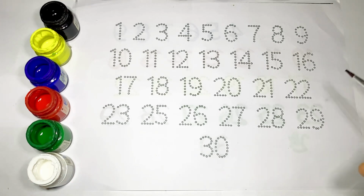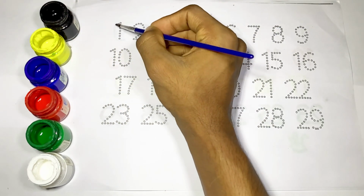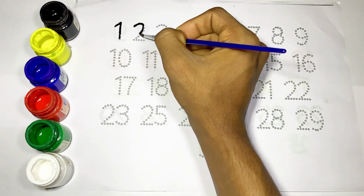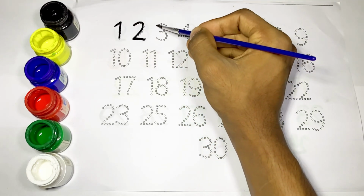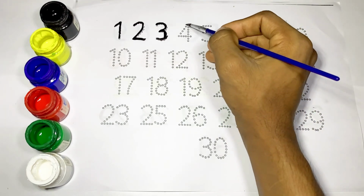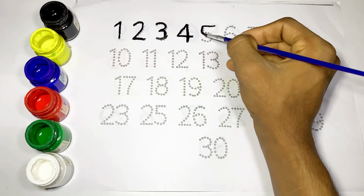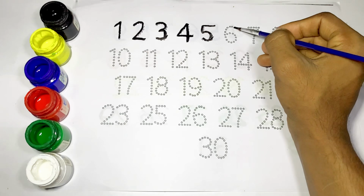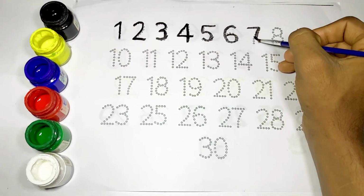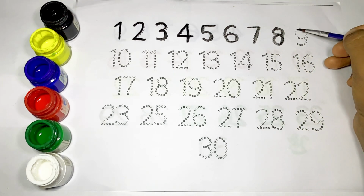Kids, now coloring numbers. Kids, first draw 1 and use black color. One, 1. Two, 2. Three, 3. 4, 5, 6, 7, 8, 9.